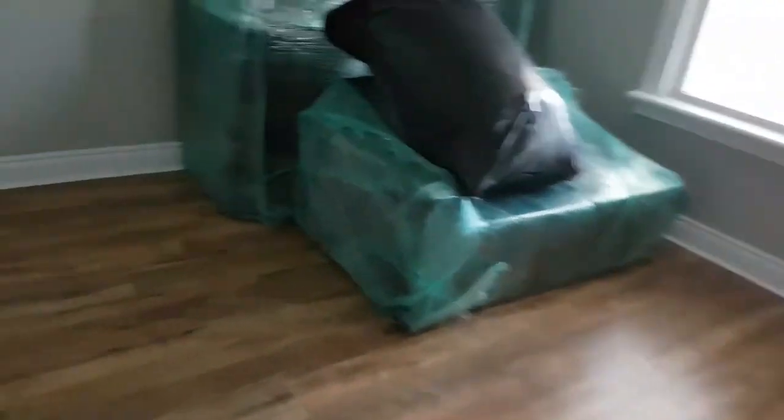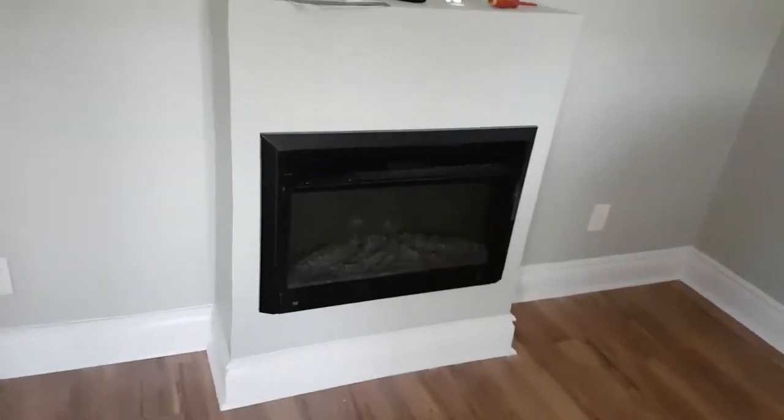Then you go down the hallway, and then there's the living area that also has an electric fireplace that we put in. Also has a front porch. This is the top half of the front porch that's been enclosed and finished off. That's part of this unit.